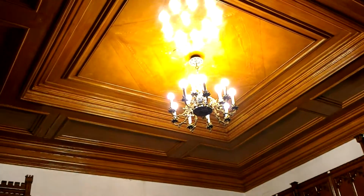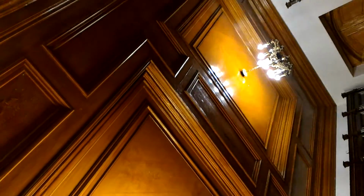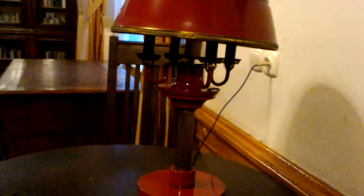So this is the only room in the castle which has exactly the same function as in the times of the Count. The castle's library, today a public library, before the war the private library of the Count. How it looked 90 years ago, you can see on this picture. Please come closer, take a look.